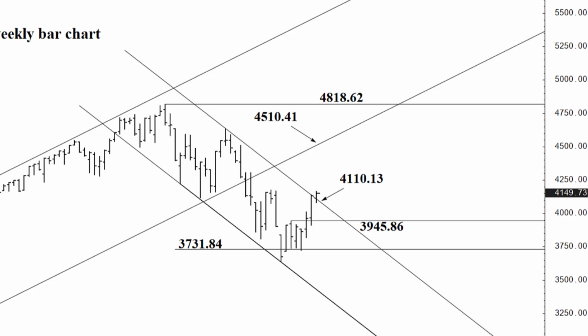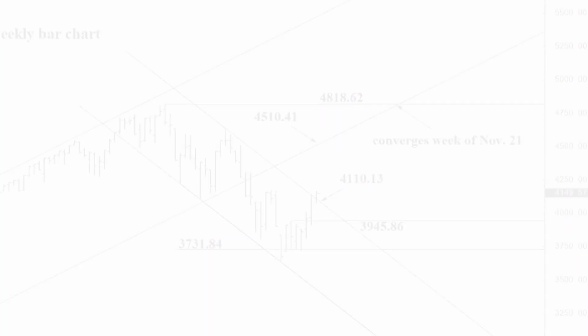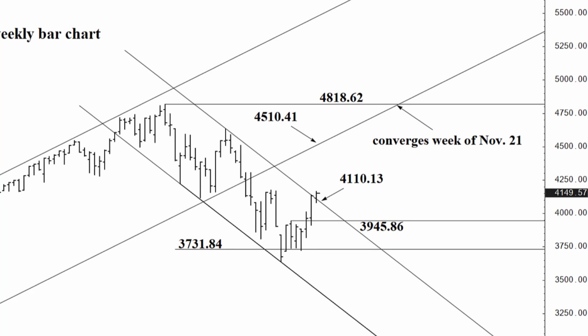We've got a buy signal on the daily chart. We have a buy signal that's tentative on the weekly chart, confirmed with a settlement Friday above 4410.13. The recovery should then continue, and that narrowing range that is wide right now between 4510.41 and the all-time high of 4818.62 is anticipated over the next 3 to 5 months. And as it turns out, over the next 3 to 5 months, those formations or those levels converge the week. I think that would be the week of Thanksgiving. Anyway, I think that is pretty much it.